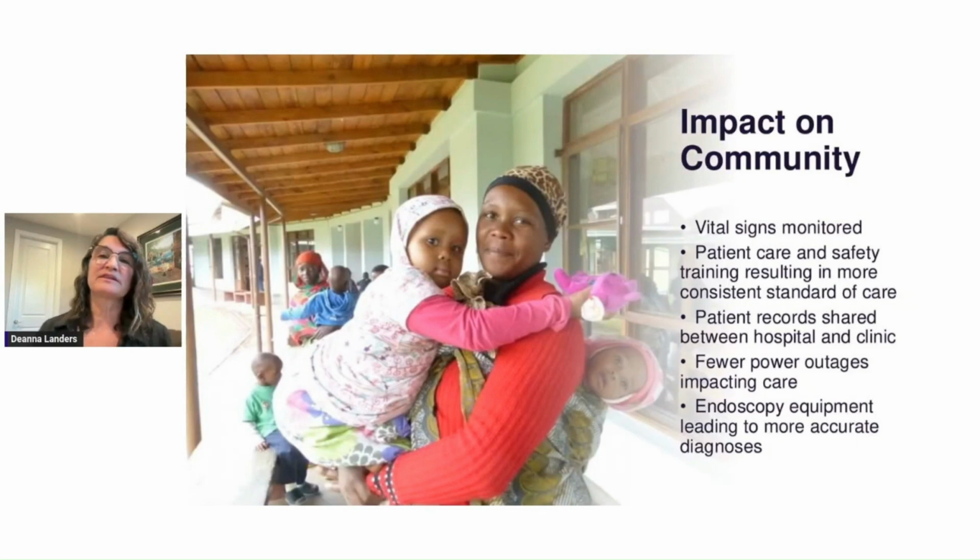When we think about impact of a project, usually we think about the impact on community. This is what people usually mean when they say, what was the impact? And of course, the impact was great. There were 7 scopes added so that they could look into endoscopy. That led to greater and more accurate diagnoses. Vital signs are monitored. It's hard to imagine how that impacts. I don't have numbers, but just having vital signs measured would impact outcomes. Of course, we don't have measurements, but you could see that this would be.